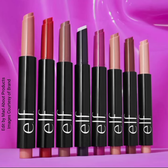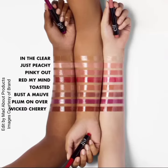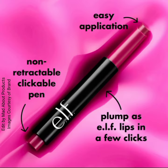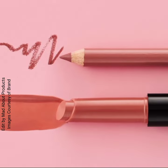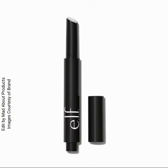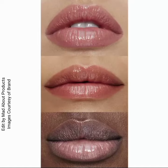So guys, today's video is about Elf Cosmetics introducing the new Pout Clout lip-plumping pen. This nourishing lip-plumping gloss delivers sheer color and shine. It is a tinted, moisturizing lip-plumping gloss with a cooling sensation that gives you a smooth, glossy, plumped-up pout.